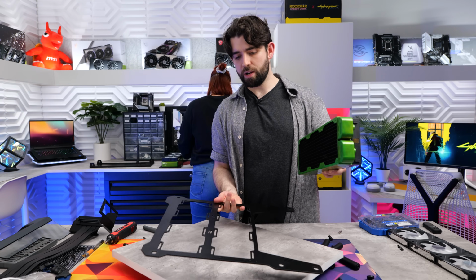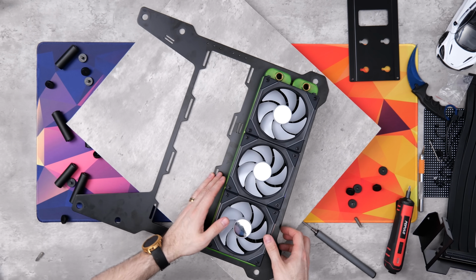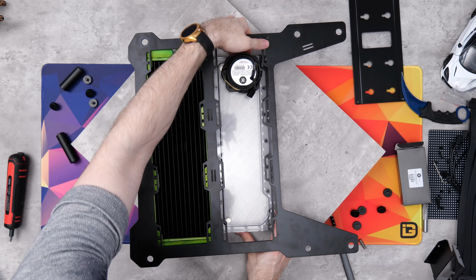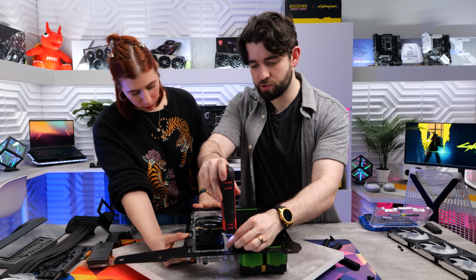Sweet. So our radiator's going at the top, right? It's going at the top. And then I will grab the reservoir because we also need to install that. Yeah, so then you'll just put it there. I think one of us will have to hold this. Yeah. They actually use hex bolts. They're not regular screws, which is interesting.